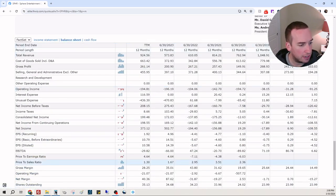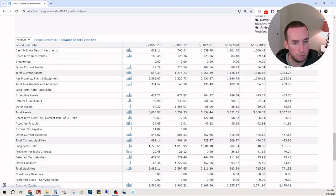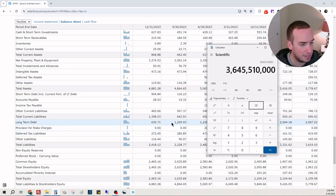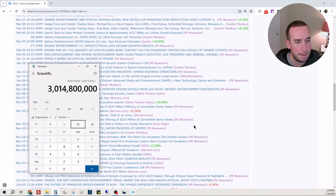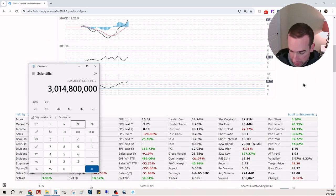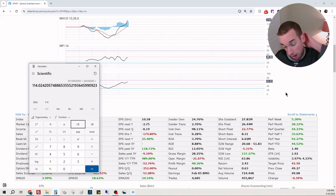All right, balance sheet. Let's take our calcs again. They have 627,830,000. They're losing total debt. That's it. So minus 630,710,000. Okay. And this is a PE of 4, so it's severely undervalued. And we're going to take this and divide it by 26,440,000. $114 stock.